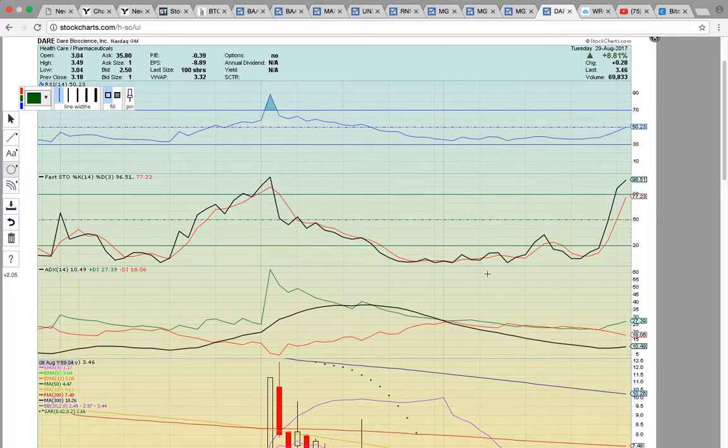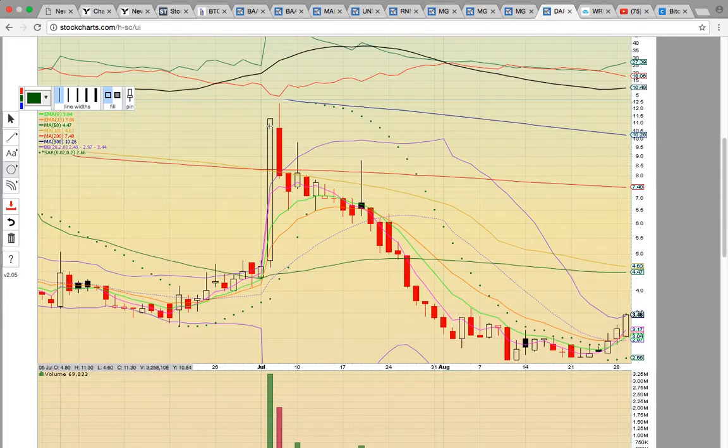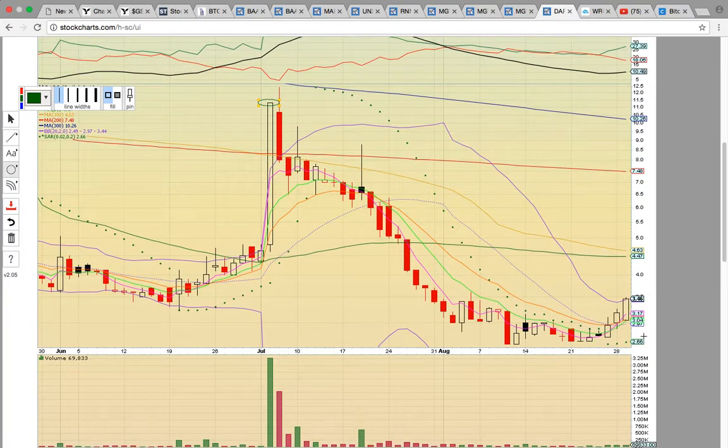And then one more stock to keep an eye on. Keep an eye on DARE. Okay, this stock is thinly traded, only 70,000 shares traded today. It is now above 50 on RSI for the first time since it broke below. Fasto's back above 50 as well since this last big run that it made, all the way up here to around 1150. It's all the way down here in the threes.